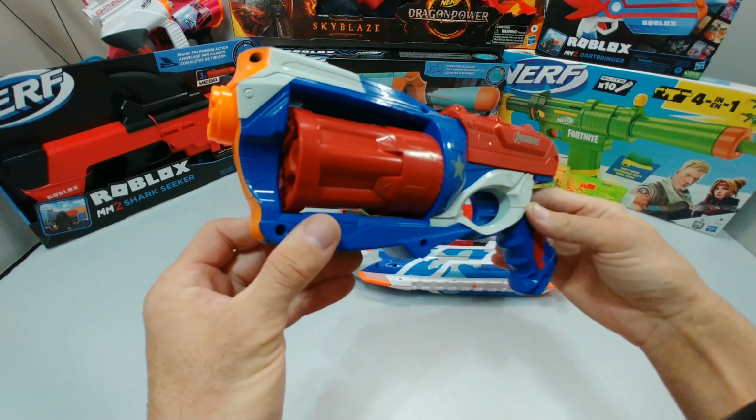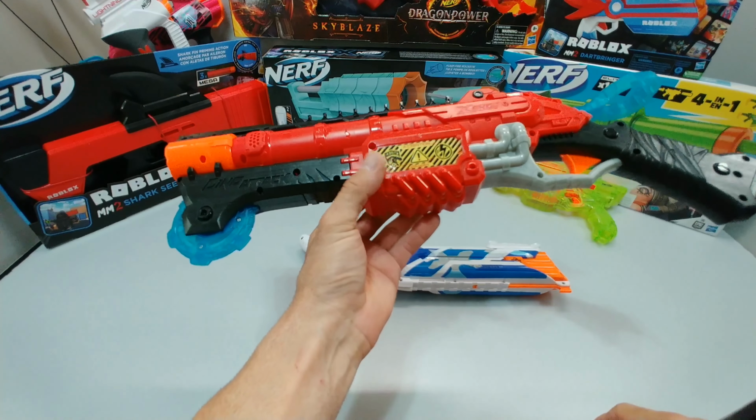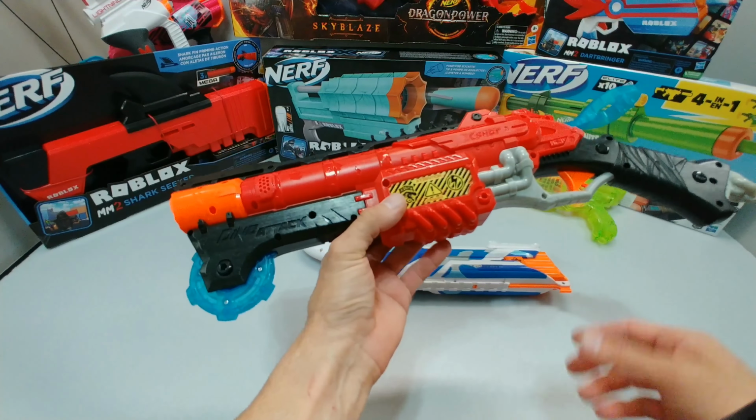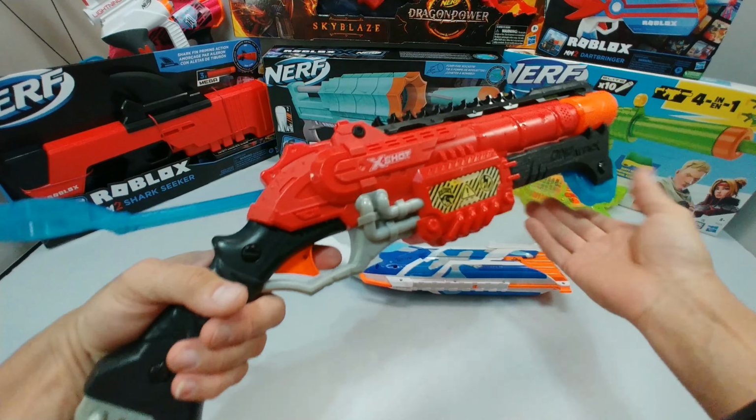Oh yeah, can't wait. At that same Goodwill was this very cool X-Shot Dino Attack from the Dino Strike series. Rear pull prime like a pistol would be, but it's actually a shotgun. It's got this cool saw thing, very brain saw-esque kind of aesthetic. I had the Extinct and I had the Dino Striker, not the shotgun. It's great to have.